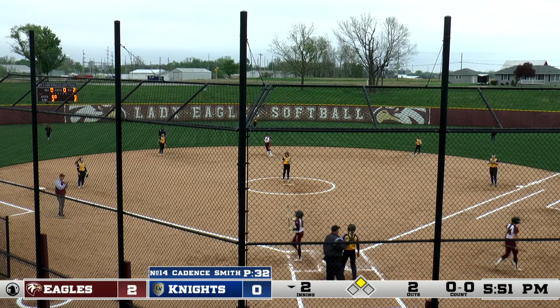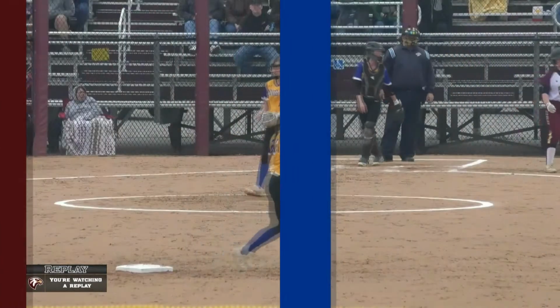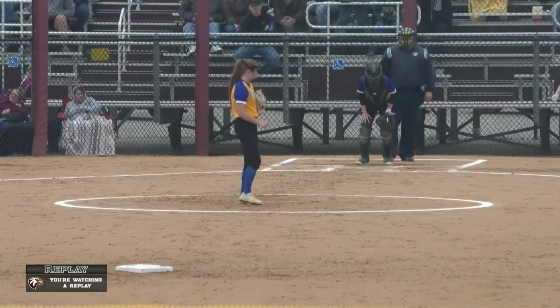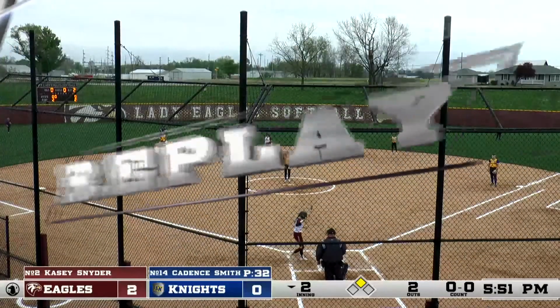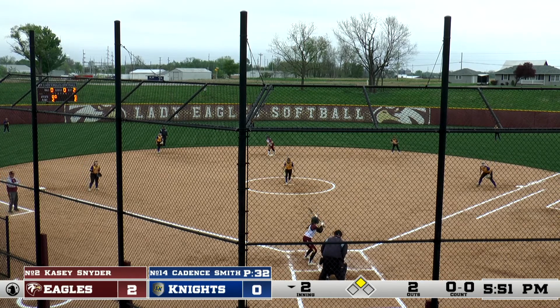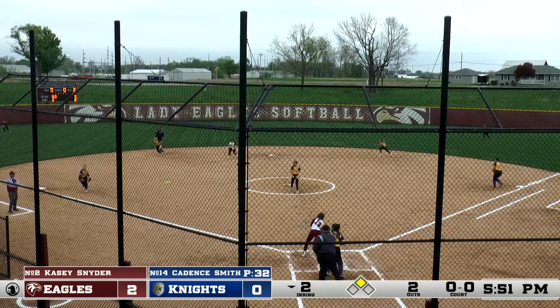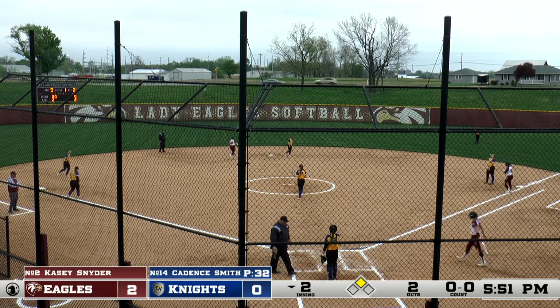And now number 2, Casey Snyder, up to bat. Second inning and second plate appearance for Casey Snyder now. First pitch. Foul ball on the left side, count 0-1.